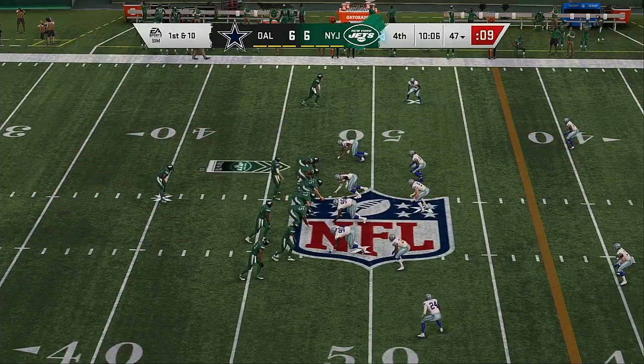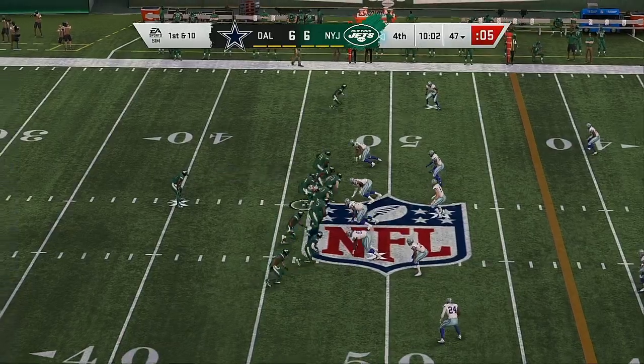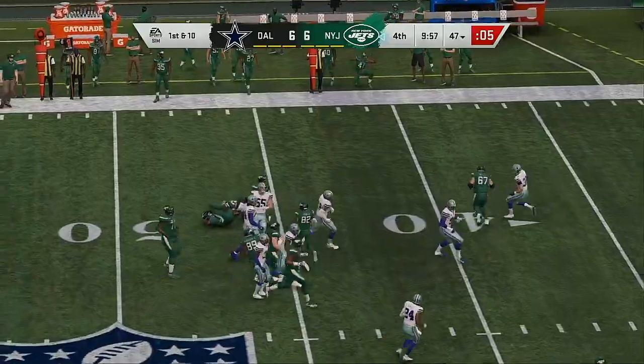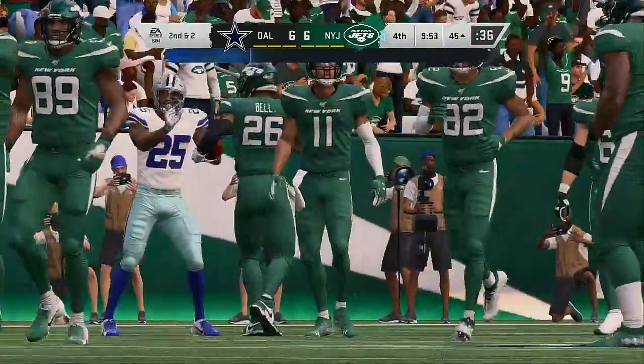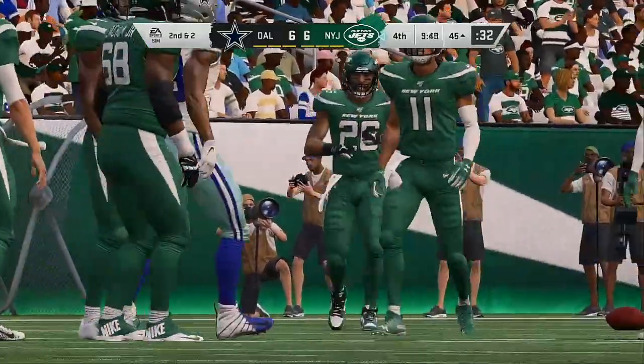Darnold now perfect since the second half started, 7 of 7. It's 1st and 10. Now Bell. And he's got this one across midfield into Cowboy territory. A good run there on first down, and it'll leave him with a 2nd and 2.